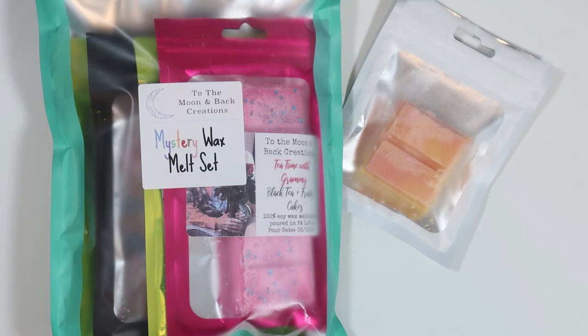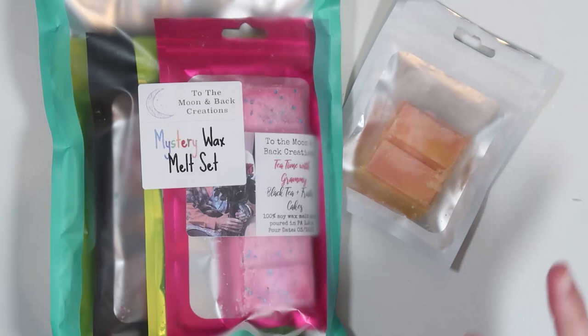I have my very first order from To The Moon And Back Creations, which also of course is wax melts. I don't know why I said that. You guys know this entire portion is wax melts. So I was super excited to order from this shop. I have heard, again, nothing but great things. So I was on their Etsy shop and I was just browsing and I was putting so much in my cart and I was like, I can't do this.